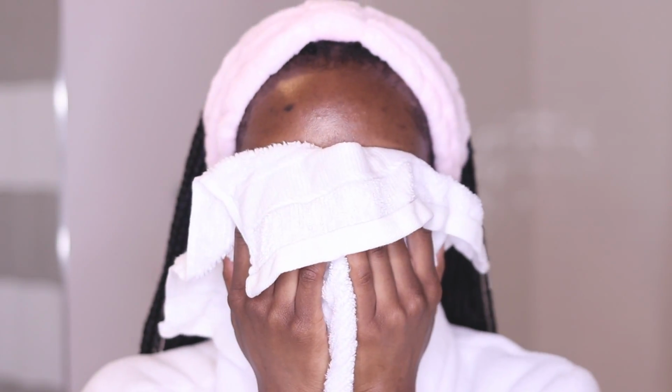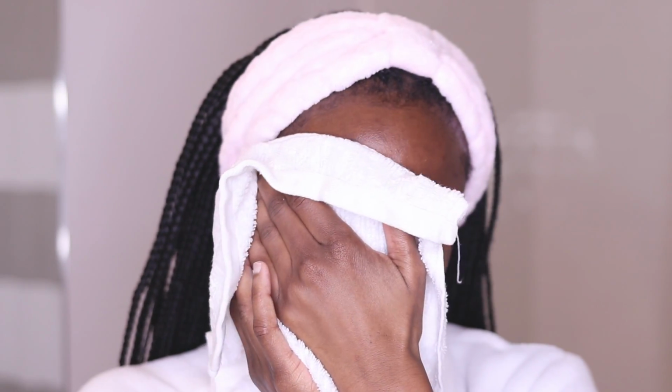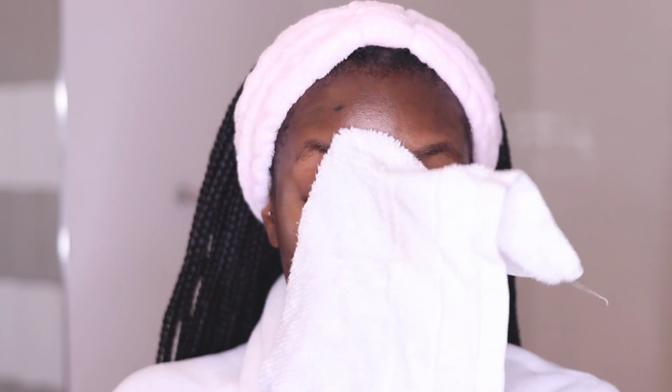Next, I'm going to take a heated rag. It's nice and wet and steamy, and I'm just going to wipe all the cleanser off of my face. This just really gives me the feeling of being at a spa because this is how they remove cleanser and products off your face, so I just love to do that when I'm doing an at-home facial.